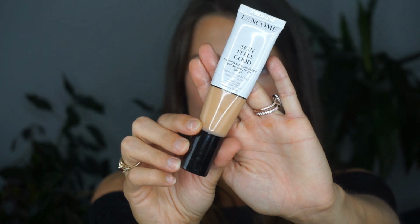So next up is the star of the show. It is the Lancome Skin Feels Good Hydrating Skin Tint Healthy Glow. It looks like this.